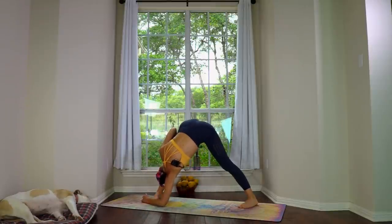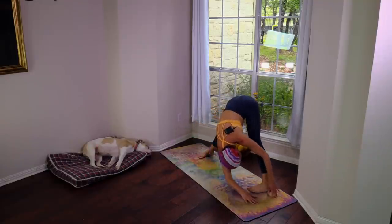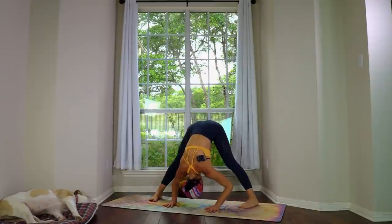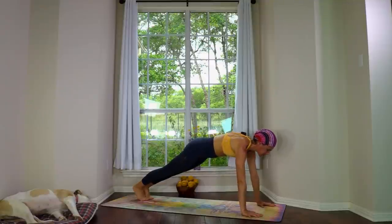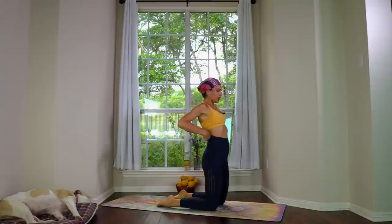Let's walk the hands to the right leg, chest over the right. Hands over to the left. And back to center. And in the front plank. Knees on the ground. Coming back to camel.